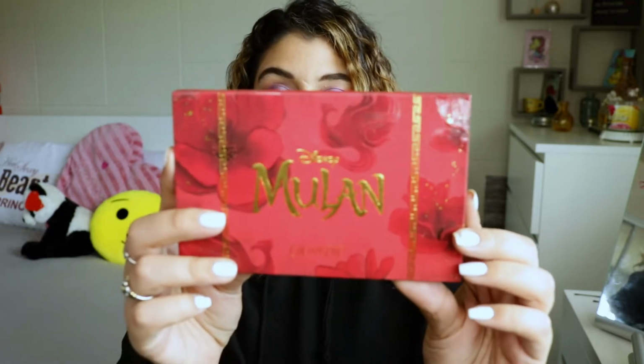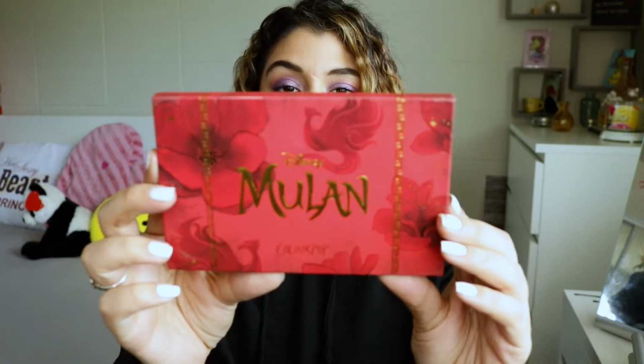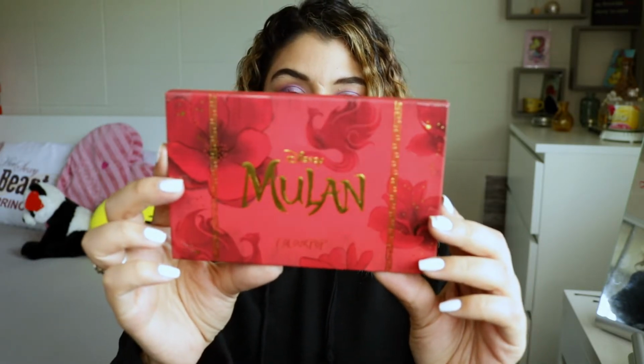But my newest eyeshadow palette is this one right here. This is the ColourPop collaboration with Disney, the Mulan eyeshadow palette. And this one I had originally purchased. Also, don't pay attention to my nails. My nails are having a rough day today. Probably should have done them for this video, but we didn't. So I'll just play with this hand.